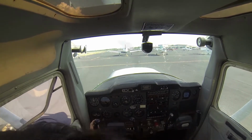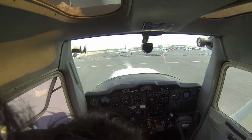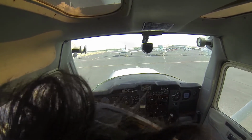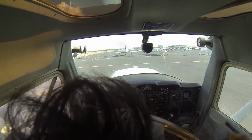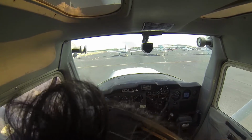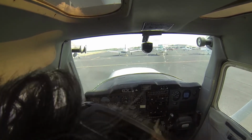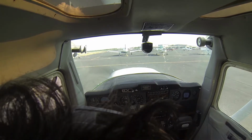677-6, clearance. 706 type Cessna 152, I'd like to do a couple of touch and goes at either runway if you guys aren't too busy. 706, roger, stand by. For 706. 706, and verify you have information on Victor. Affirmative, 706.